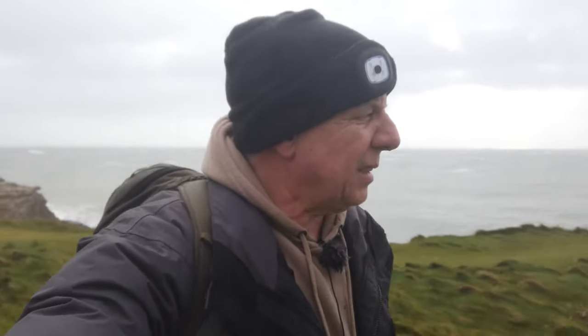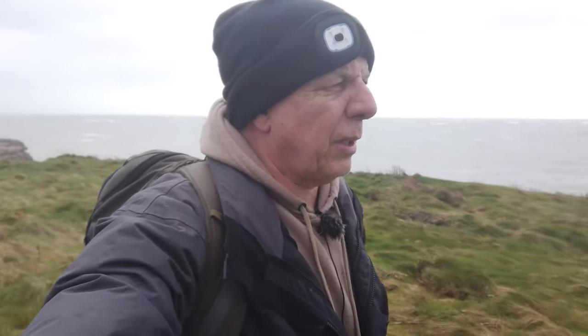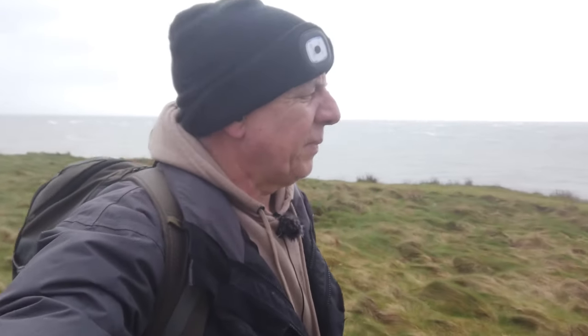Okay, so walking on back now. This rain is getting a little bit more persistent, and it's not looking on the horizon like it's going to clear any time in the near future. So I'm just going to walk back along the coast here now, back towards Portland Lighthouse and where I'm parked at the car park, and I think we might be calling it a morning.